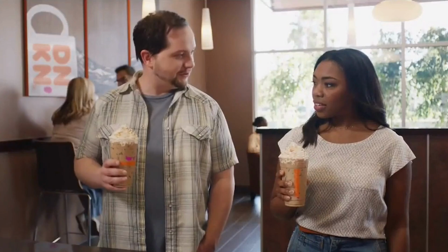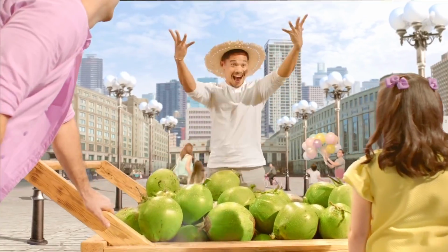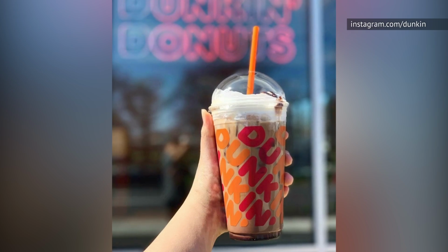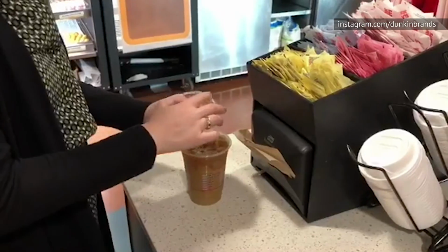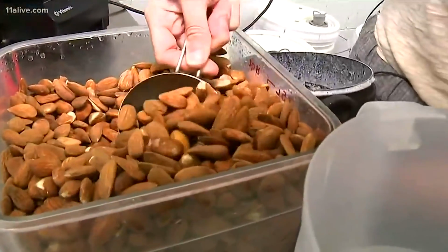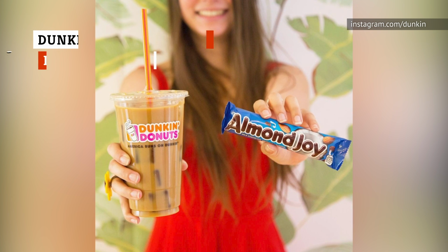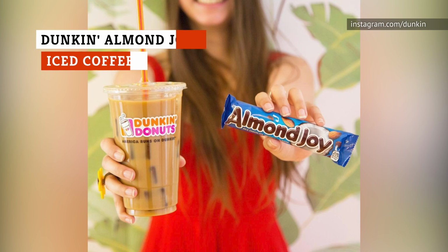However, if fruit in your coffee feels like too big of a leap, try taking a coconut flavor shot for a spin instead. We promise it's just as tasty. Less robust than hazelnut, Dunkin's coconut iced coffee is a nice compromise for nut lovers who are looking for something a bit lighter. This drink also happens to taste fantastic with almond milk, so it's a total win for vegans too.